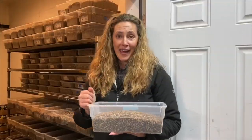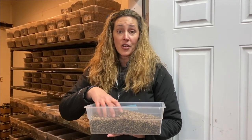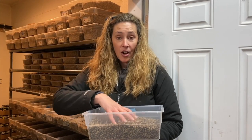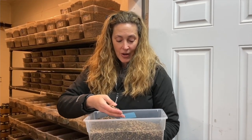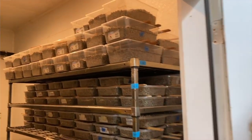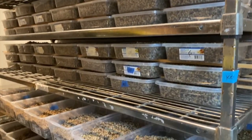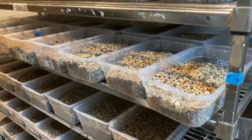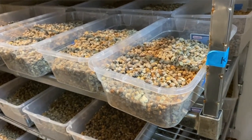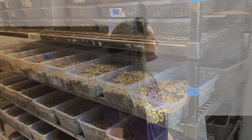All right, we've now hand-picked through millions of mason bee cocoons to get out all the non-viable bees. They are nice and clean cocoons now, and now we're going to put them in winter storage. We have a walk-in refrigerator where we store our bees at about 37 degrees, where they'll sit and hibernate over winter, and then we will release them the following spring. We will send them back to gardeners and to our farmers to pollinate crops. So that's the cleaning process.